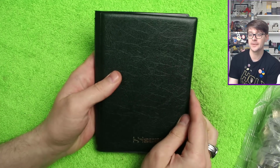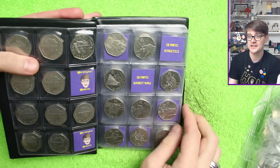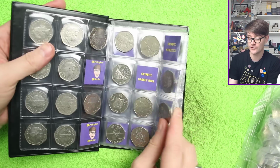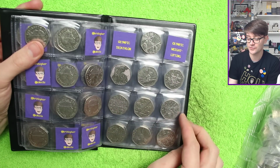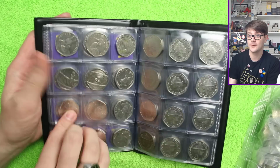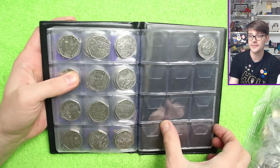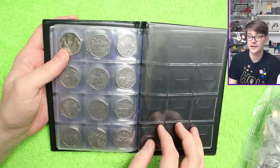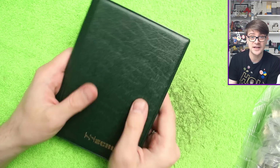We'll be looking for commemoratives, ones with more than face value, but ideally missing coins from the book. We're making very good progress as we continue on. We've ticked off quite a few Olympics, some of the scarcer ones too, which is always very nice. Then we get a nice complete run of the more recent commemoratives up to and including the Coronation 50p. So let's get into these bags and see what we find today.